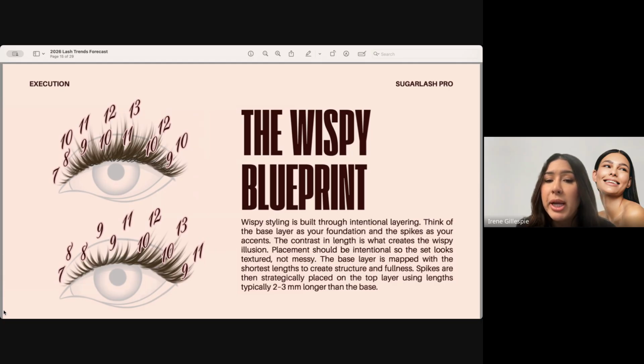The wispy blueprint. Wispy styling is built through intentional layering. Think of the base layer as your foundation and the spikes as your accents. The contrast in length is what creates the wispy illusion. Placement should be intentional so the set looks textured rather than messy.